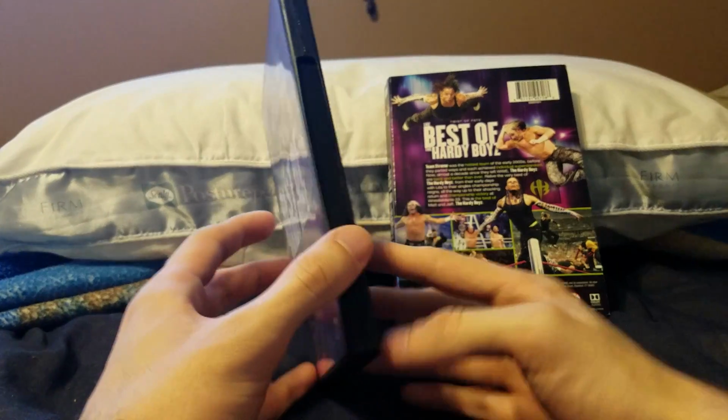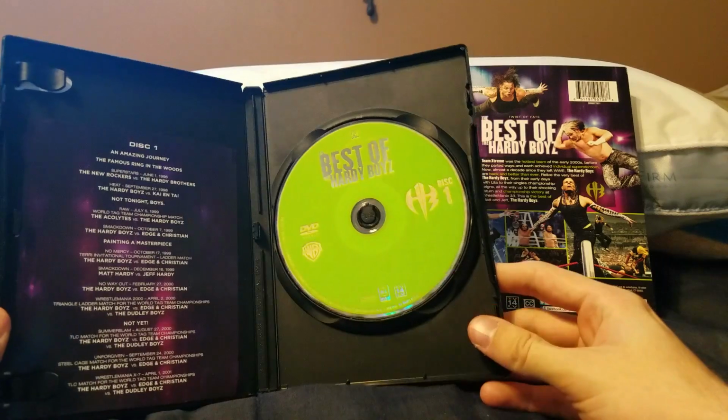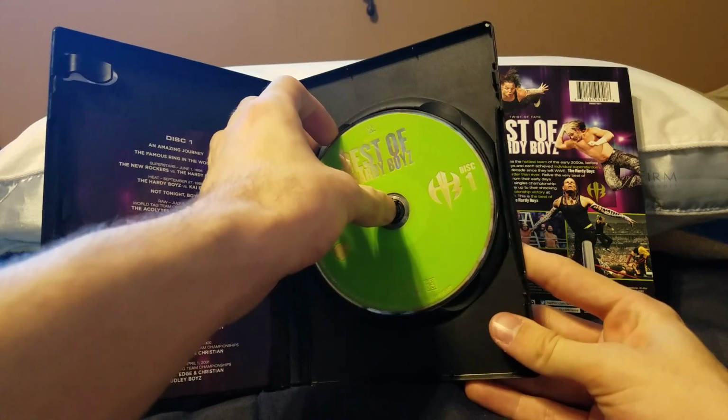And what makes this packaging even worse, if you ask me, is that the discs are stacked, which I think is stupid. That was the biggest problem with the Undertaker Tombstone DVD, was the discs were like this.